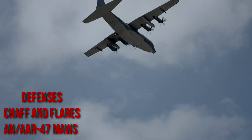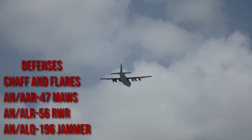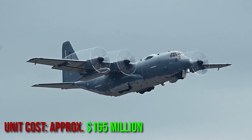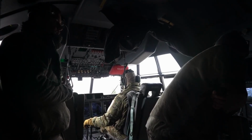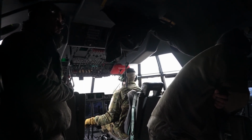Other defenses include the ALR-56 radar warning receiver and ALQ-196 low-frequency jammer, with everything mentioned costing this aircraft approximately $165 million. Currently, the United States Air Force plans to have 37 of these beasts by 2024.